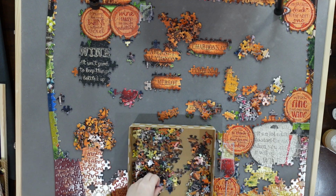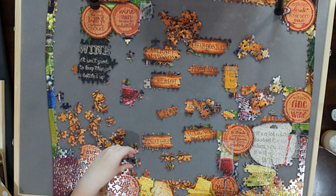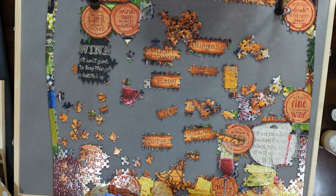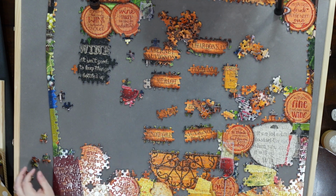And I normally don't do this style of collage puzzle, but I really thought it was super fun. Maybe it's because it is a hobby that I love, but it was just a good time. I sorted out grapes and different things. There's just a lot of different areas to work from. I was never stuck.